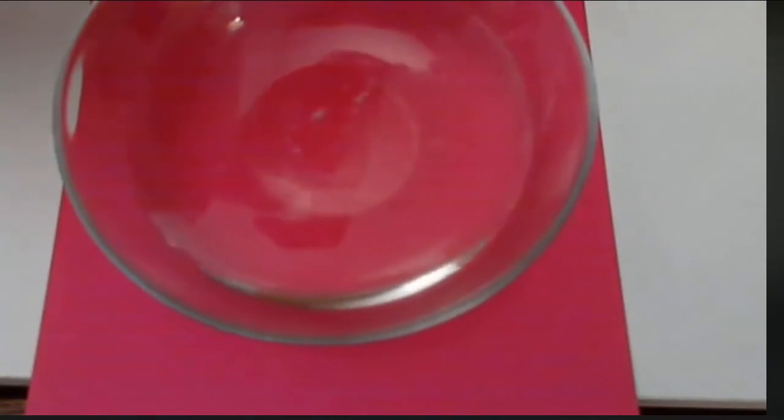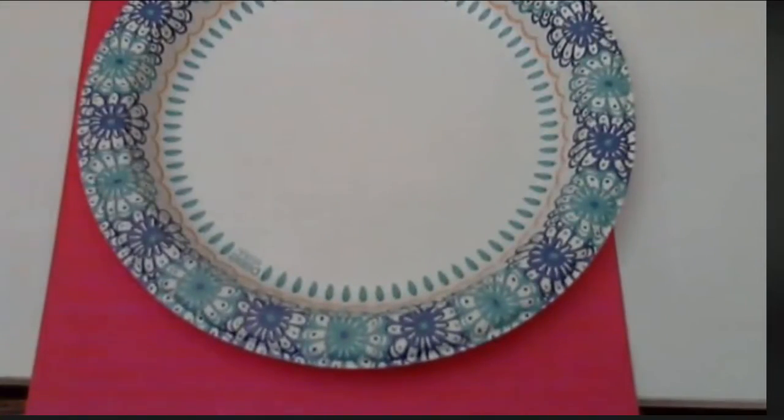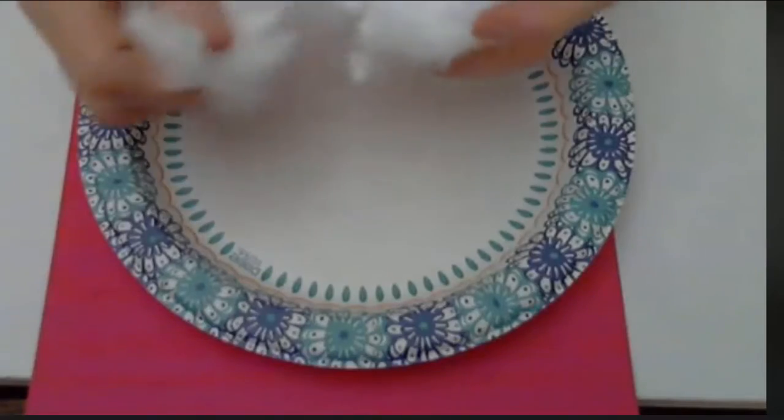And then we're going to do another thing with cotton candy. Ready? One more time. Drop it in. Vanishes. Isn't that fun? It's beautiful. So let's talk about why that happens while I set up the next part of the experiment. The next thing I'm going to do is put some cotton candy on this plate, and I'm going to spread it out a little bit.